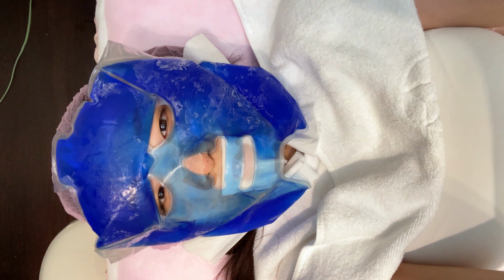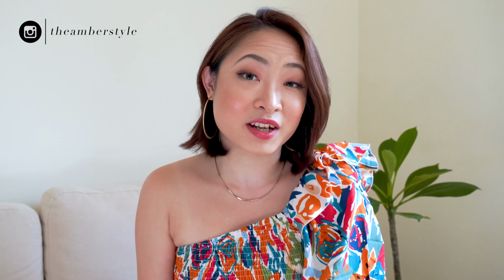Step number 3 is to cool down my skin. The clinic put on some soothing and hydrating skincare on me. They also gave me a mask, and then after that they put on a big ice bag all over my face and let it sit for another 30 minutes. But after that, voila, I was allowed to go home. So that's exactly what goes on during a laser skincare treatment.